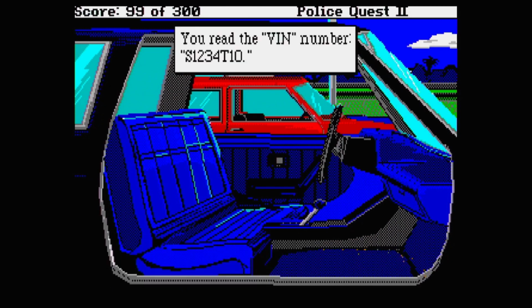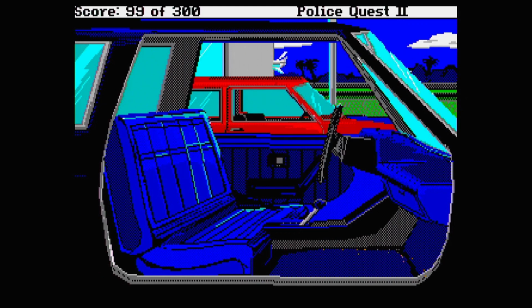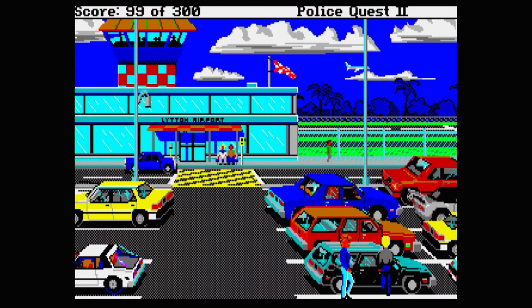You read the VIN number, S1234T10. Okay, interesting. Can we use the VIN number? Record VIN number. Oh, well, at least we got the fingerprint. I think that's all we can really do here. We need to radio for a tow truck. So what we need to do now, enthusiastically Keith says, yep, Sonny, we'll get that Baines now.